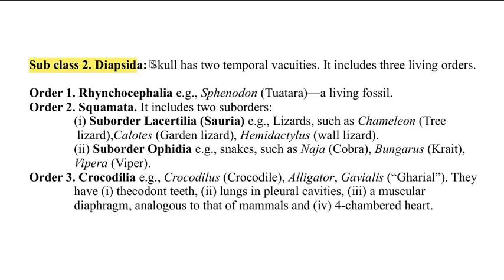Now the second subclass is the Diapsida. The skull has two temporal vacuities in the Diapsida. It includes three living orders. The first is the order Rhynchocephalia, which includes Sphenodon, commonly called the Tuatara. It is a living fossil. The second order is Squamata, which includes two suborders. The suborder Lacertilia is represented by lizards such as Chameleon, commonly called the tree lizard, Calotes, the garden lizard, and Hemidactylus, the wall lizard. The second suborder is Ophidia, represented by snakes such as Naja, the cobra, Bungarus, the krait, and Vipera, the viper.